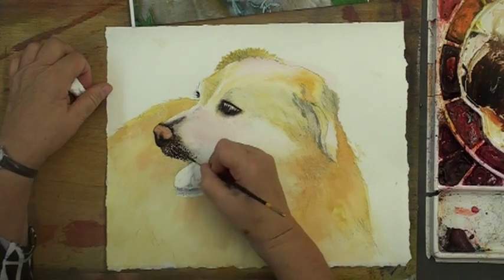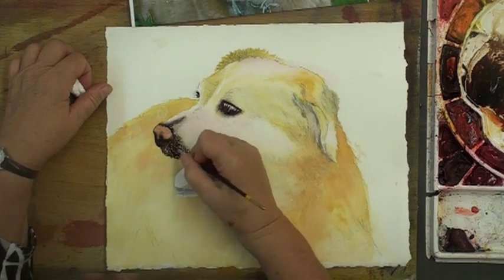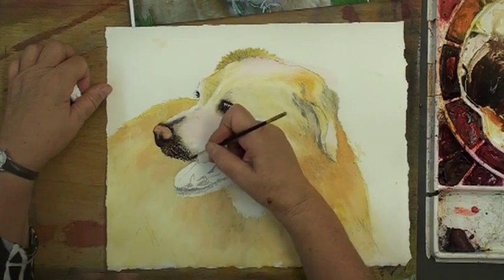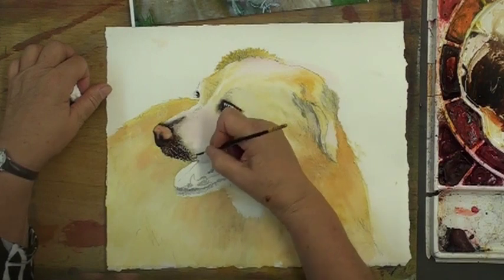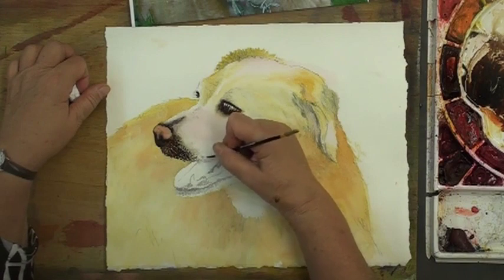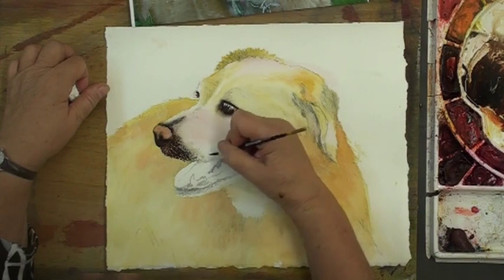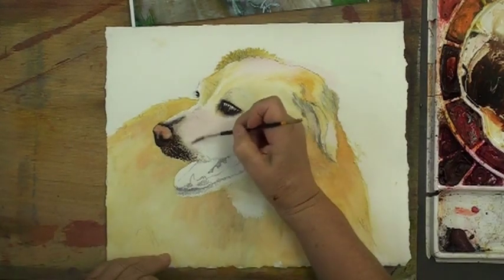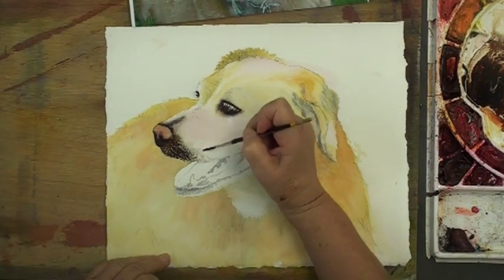Now I'm going to start pulling some of this color down here. So I'm just picking it up from here. At the same time, I'm softening the edges. And then I'm just going to pull that down here because I need some grays. Pick up a little color here, pull it down here. And we're almost done. Now I'm going to soften this again, push it back a bit.